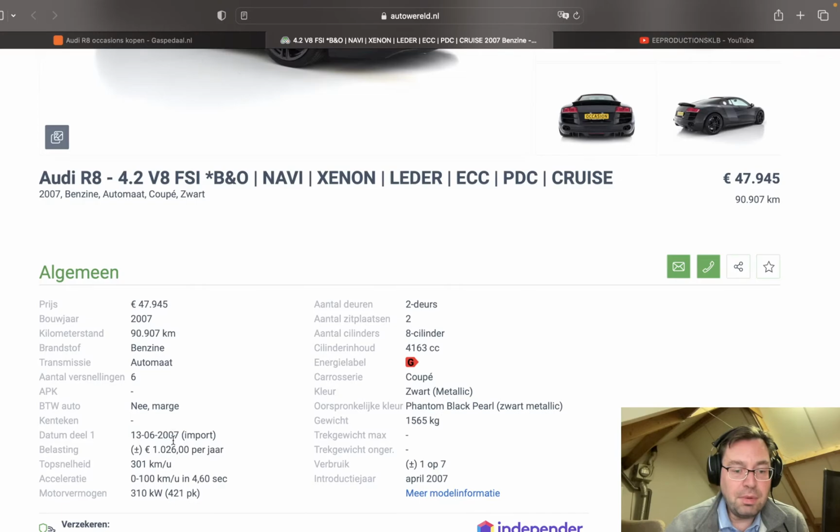Let's see what's important here. It can reach 300 kilometers an hour, which is crazy. 0 to 60 miles or 0 to 100 kilometers an hour in 4.6. It has 421 horsepower, quite a lot. The weight is 1565 kilograms with 400 plus horsepower.